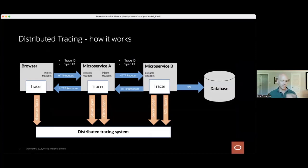So the call graph is being made. The browser's calling microservice A, calling microservice B, calling the database. They're all feeding into a common collector. That collector is feeding a tracing system, whatever it may be, Zipkin, Jaeger, APM. And that's correlating them so that you can go into a visualizer and see that trace and drill down. So again, one of the main points of this whole presentation is that this whole path into the database is something you can do with Oracle and you can't do with any other vendor.